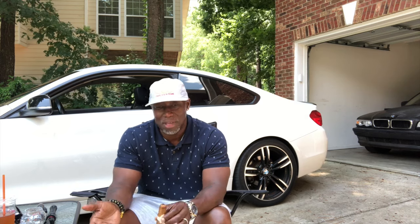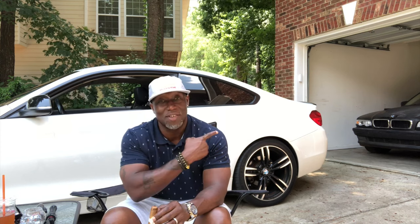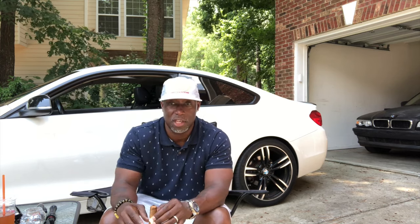Now, we all know that BMWs have never had the greatest reputation when it comes to reliability, and for good reason, right? They break a lot. I've had a few. I'm still working on the 740iL in the back right there. That's my collector's piece, though. That's gonna be ready for the shows. DJ Envy will be at your car show next year. Trust me.